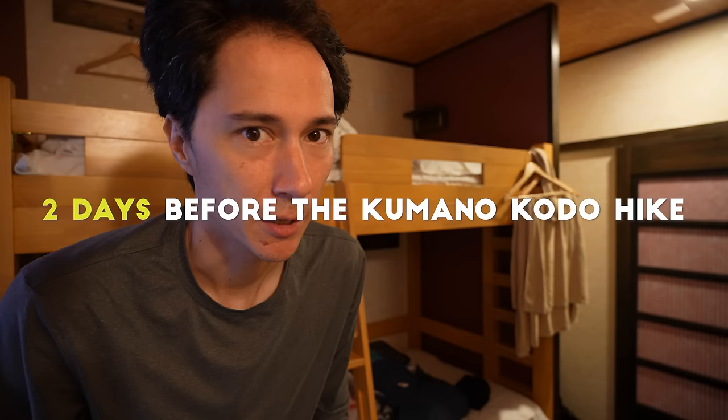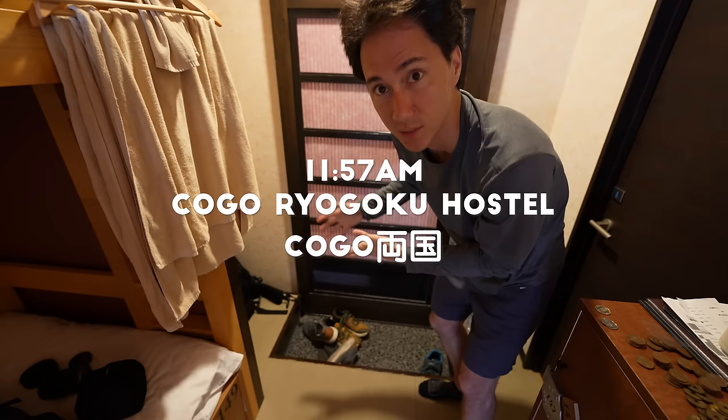Okay, welcome to Japan. We have officially been here for about a week now. I think the jet lag is all gone. Let me introduce you to our little hostel. This is the genkan. This is where you put all of your shoes before you actually step into the room. The floors look like tatami mats, but there's no way that they're actually tatami. I think this is just vinyl.